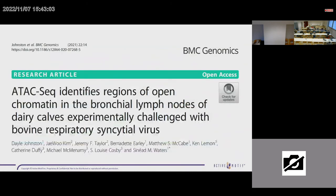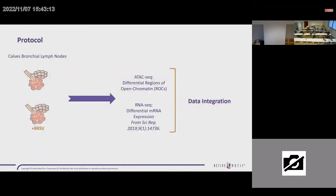So I also chose another paper regarding bovine respiratory syncytial virus. Here they use scarf branchial lymph node, treated or not, challenged or not, with the BRSV virus. They analyzed these samples with ATAC-seq and compared the data with an old publication using exactly the same protocol, and they got some RNA-seq data. So this is really something classical that we also have as a services platform: ATAC-seq plus RNA-seq and data integration of both experiments.